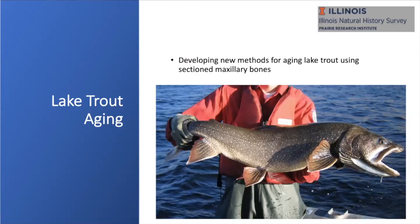So we have to age them using some type of hard structure. We've looked at otoliths, and they just don't seem to work well with lake trout. They're a slow growing, long lived fish, so it doesn't work out as well. Will and Becky and Dan are working on coming up with a technique. It's been done, it's not like we're creating this, but they're developing protocols so that we can age these fish with the upper jawbone.